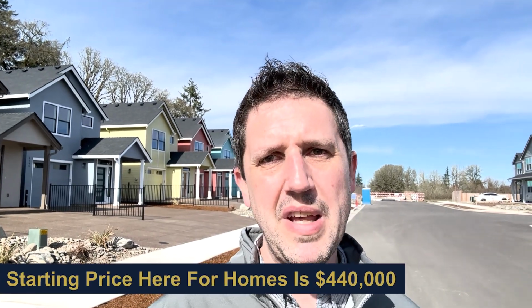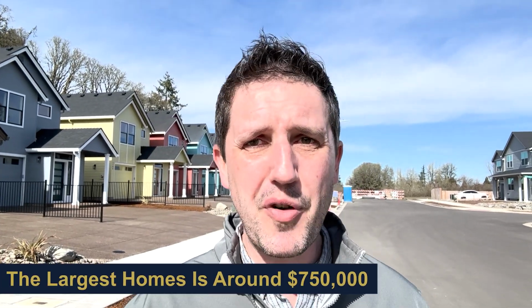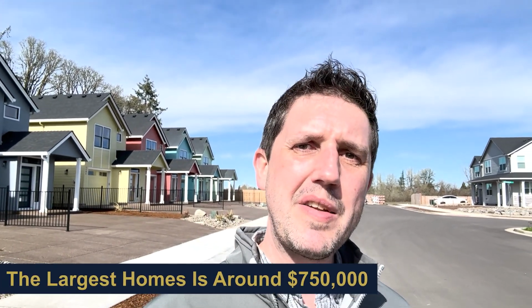The starting price for a new home in this neighborhood is around $440,000, and that's going to be a mid-size 3-bedroom home. The largest home is around 6 bedrooms and 3,000 square feet, which is listed for $750,000. So let's go take a quick look through one of these properties.